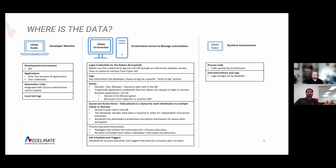So that's your UiPath Studio, and it also has test logs, which is when the robots run, they log everything that they do. I am opening this application. I have gotten to this part in the application. I'm entering this data in this field, and developers love to log these things so they can test and say, okay, they got the right places and they got the right data, so on and so forth. Those are all local test logs that remain on the local machine.